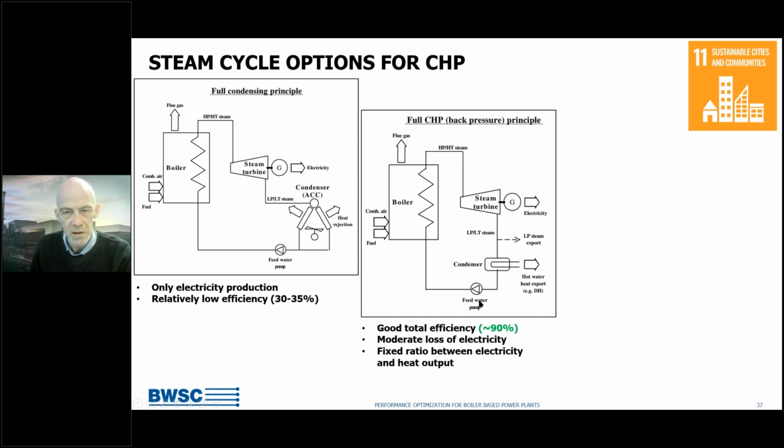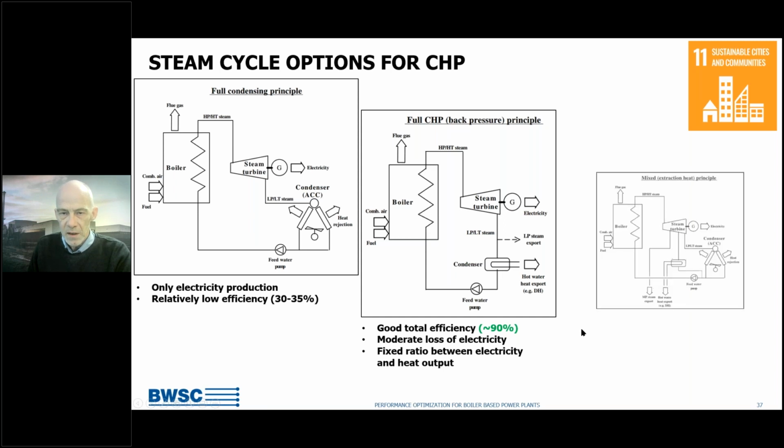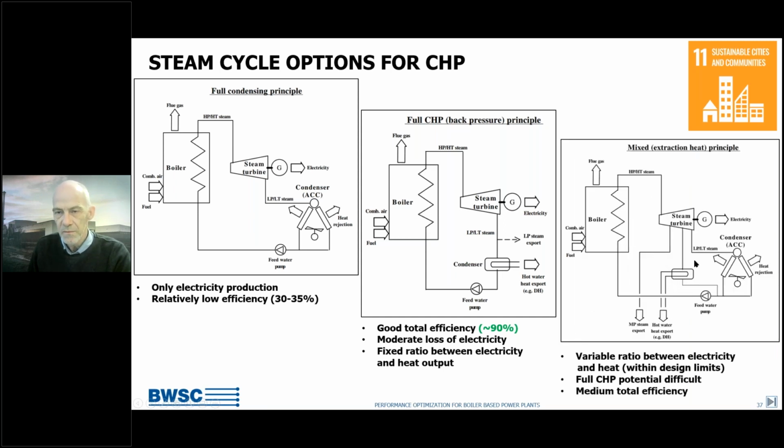So this would typically be for waste incineration plants where the main goal is to burn waste, deliver some heat, and then get the electricity, but you cannot vary. But then fortunately, there's also a hybrid solution where you still condense some of the steam at as low as possible, but you take out extraction steam either for producing hot water or directly as export steam. And this concept has the advantage that you can actually vary between electricity and heat. So, for example, making more heat in the winter and then in the summer, when the demand is low, you make as much electricity as you can.